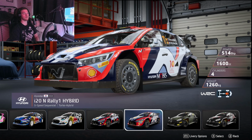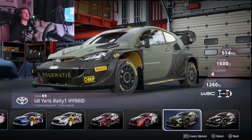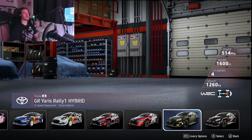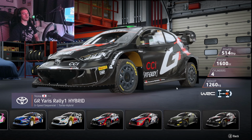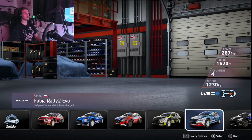But it looks great. And then we have the 2024 GR Yaris. This one is probably my personal favorite. The rear wing is a little different. The front end is a little different as well. And then obviously a different livery. That's cool. There's some new WRC2 cars as well. Let's take a look.